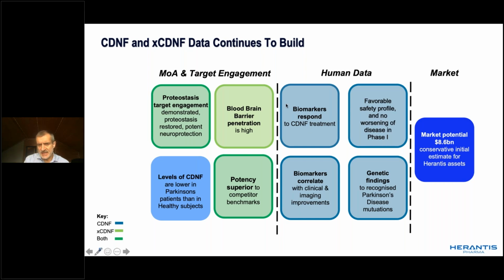So the second key aspect was the human data. And then finally, we've also enhanced our understanding of the significant market potential for CDNF and ex-CDNF in Parkinson's disease. So I'm going to touch on all of these pieces of information. I'm going to start with the mechanism of action and target engagement.